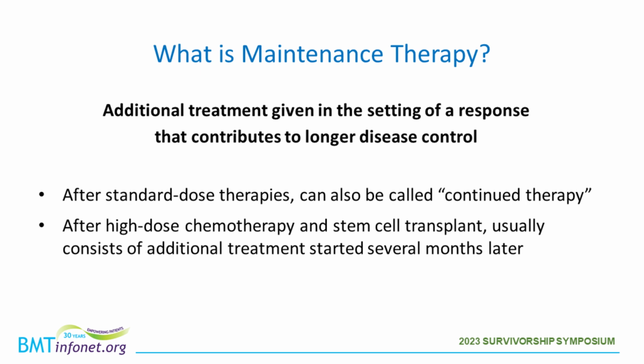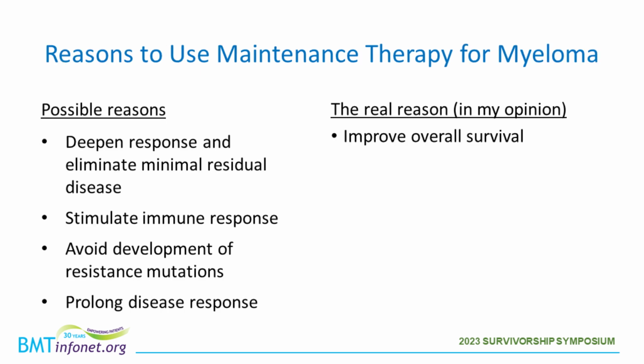So we can talk about maintenance therapy after standard dose therapies. Often we might just call that continued therapy, because a lot of times it's just continuing the same medicines that you were on to get your response. But after high dose chemotherapy and a stem cell transplant, we call it maintenance treatment or maintenance therapy, and it usually consists of additional therapy that started several months later after the transplant.